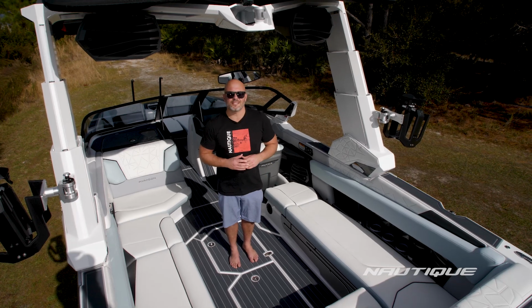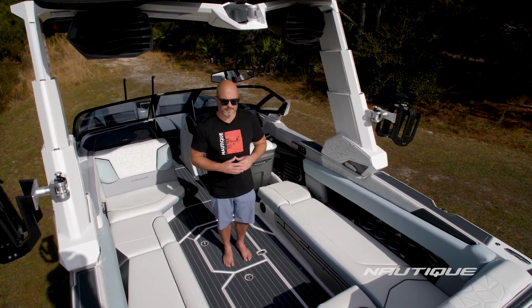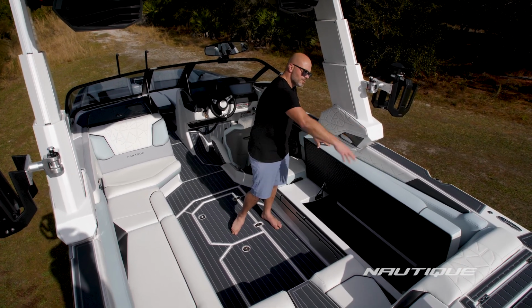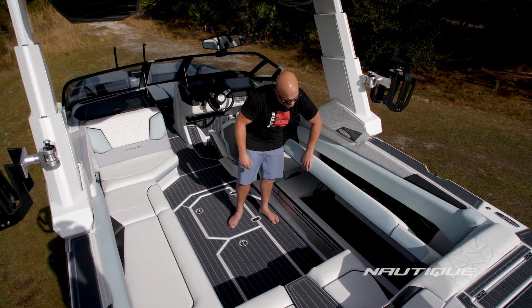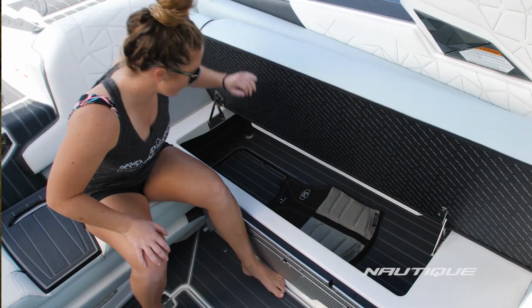In addition to the amazing transom storage on this boat, we also have awesome storage here in the cockpit area. Underneath the bench seats, we have communicating storage that goes all the way through to the transom of the boat, so you can put any items of length through there. Of course, everything's on self-supporting hinges, so you don't have to deal with a loose cushion when you're trying to get items in and out.